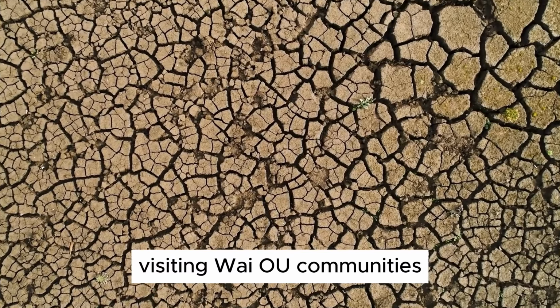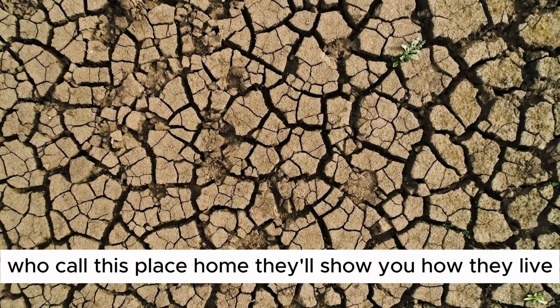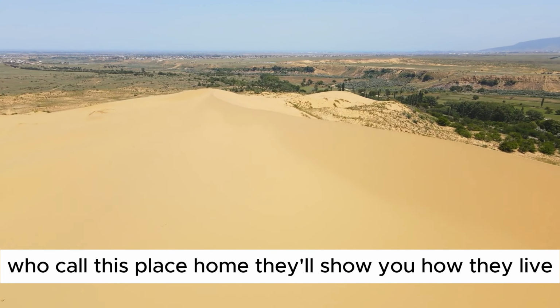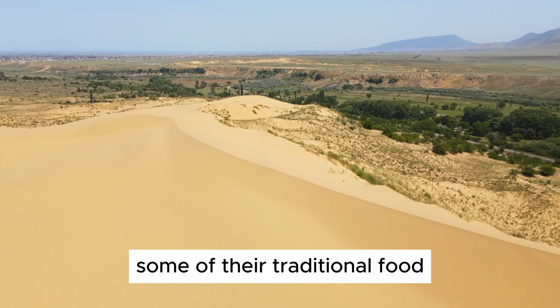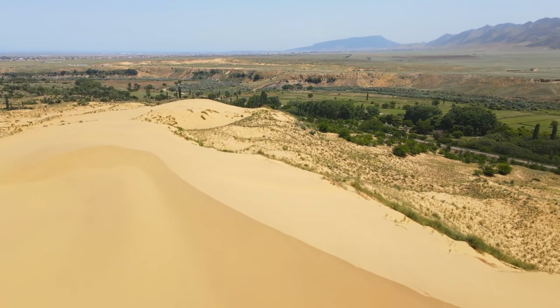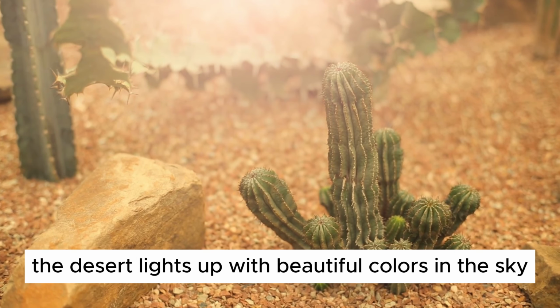Visiting Wayuu communities is a chance to learn about the people who call this place home. They'll show you how they live and tell you stories about their way of life. You might even get to taste some of their traditional food. And when the sun goes down, the desert lights up with beautiful colors in the sky.